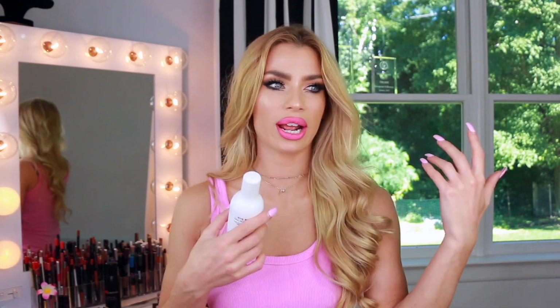Next up, we have a primer. Now, I heard Nikki Tutorials talk about this pretty recently, and I realized that I had it and I had never tried it. So I took it out of my makeup storage and I tried it, and it really is amazing. It is like glue. Don't let that scare you. It's not glue that you're putting on your face, but it keeps your makeup on all day.